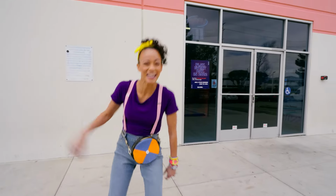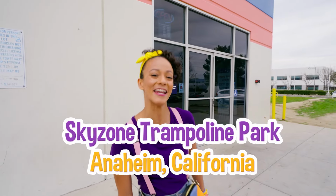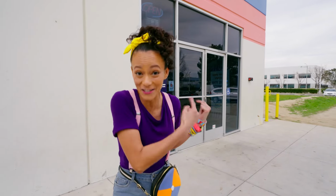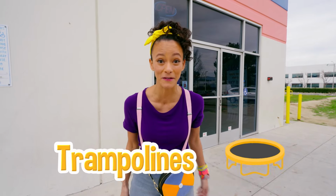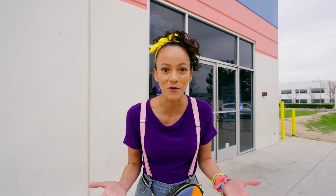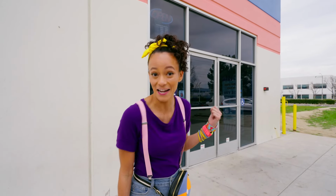Meekah! Hey everyone, it's me, Meekah. And today I'm at SkyZone Trampoline Park in Anaheim, California. And I'm so excited because guess what's inside? Trampolines! Have you ever been on a trampoline before? They're so fun, you can jump and bounce really, really high. Have you ever wondered what makes something bounce? Me too. Let's go inside and find out.